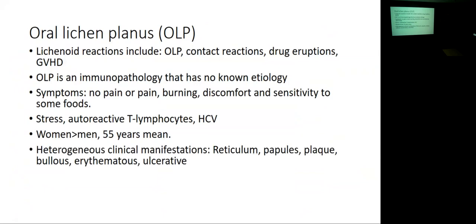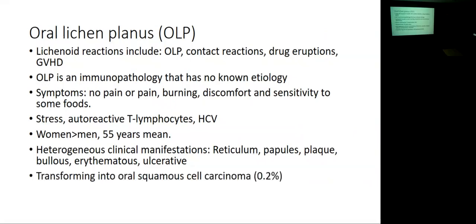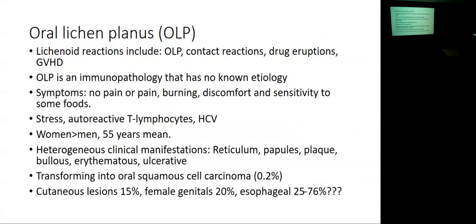When I teach students about lichen planus, I tell them it can look like anything, and I show them lots and lots of pictures of lots and lots of patients, and it really can look like anything. I know we're taught to think that it's the reticular stuff, but it can just look like anything. And there is a transformation rate. This particular slide I borrowed from somebody, they've got 0.2%. They said that was done from a systematic review. All the literature I've seen indicates it's between 1 and 4% lifetime risk, somewhere in there. So higher than what this says.